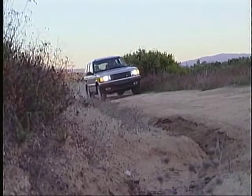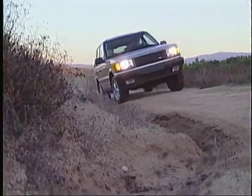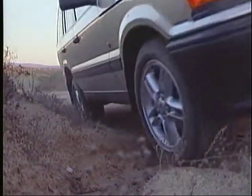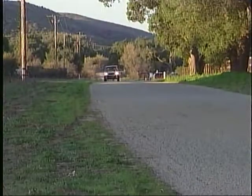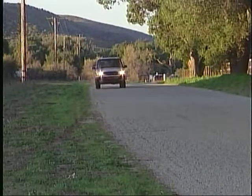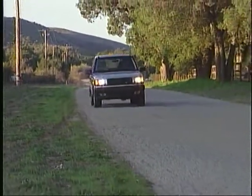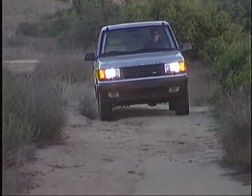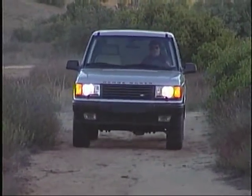In rough off-road or slippery conditions, the Range Rover feels secure and sure-footed. And again, you feel the benefits of that solid construction. In normal highway driving, the Range Rover's handling behavior is good, but it felt a little soft for our taste. But then again, it's not designed to be a sports car. It is designed to be luxurious, and here, like elsewhere, it doesn't disappoint.